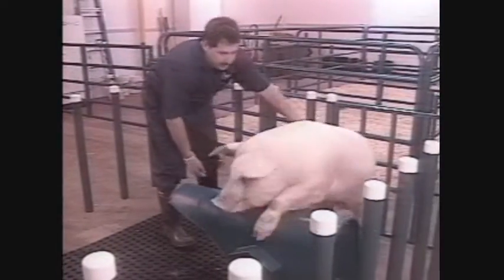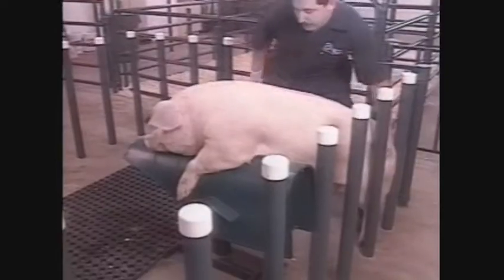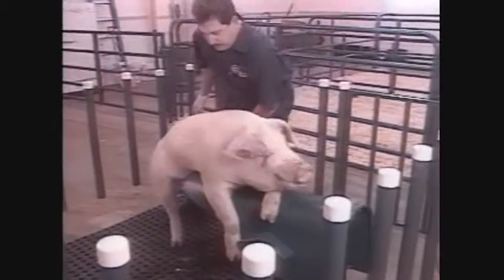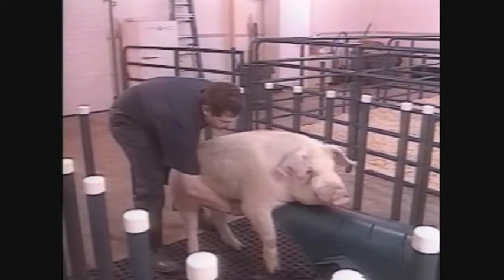If a boar mounts the wrong end of the dummy sow, gently but firmly attempt to reorientate him. Avoid aggressive or sudden movements, however. The boar must not associate the collection pen with any unpleasant experiences.